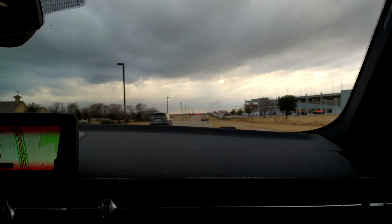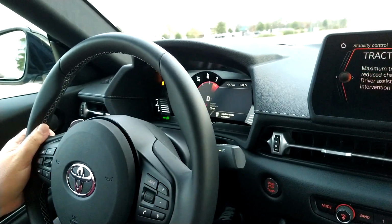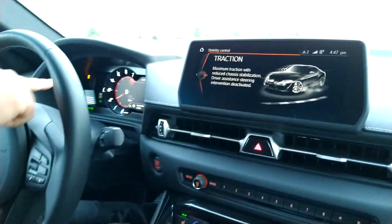Okay, so let's try this. Yeah. So sport mode, traction off. There it says traction mode activated. If I put my foot on the brake, launch control active.